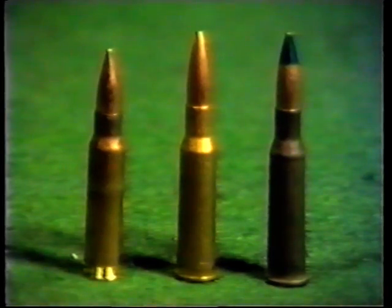The SVD fires a 7.62mm long round. Here is the NATO 7.62mm round shown on the left. In the middle is the Soviet 7.62 long rimmed round. Note the rim on this Soviet round. And remember that the round is not interchangeable with the NATO 7.62mm round. Incidentally, this Soviet long round was initially developed in the 1890s, albeit updated in the 1950s. On the right is a Soviet 7.62mm long tracer round. Note the green markings on the nose of the tracer round.